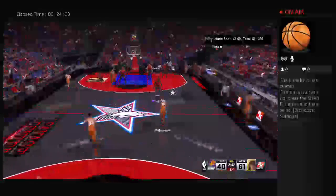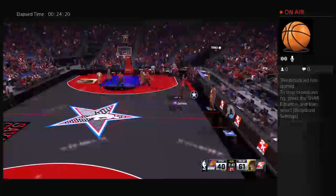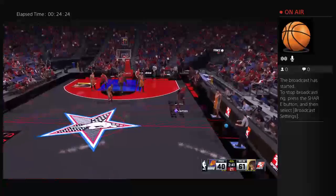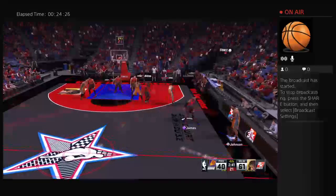Phoenix trails by 21. They need a good offensive possession. Yeah, they've had a number of empty ones, a long time without a basket. They got to find something. You're right. And offensively, they've been struggling. He just wants to get them back into a good flow and stop forcing shots. Well, Greg, the misses started piling up. Things kind of snowballed on them in that regard. This is a good timeout to kind of calm his guys down and hit the reset button.